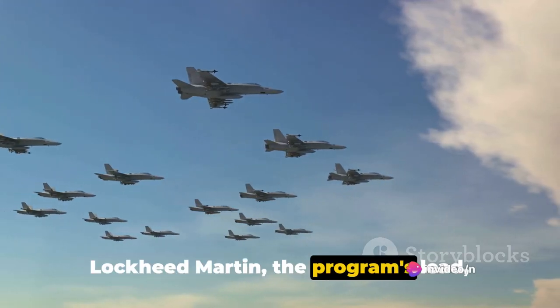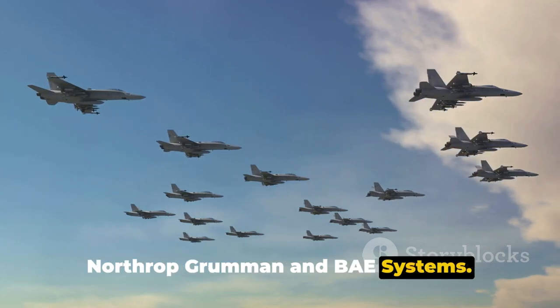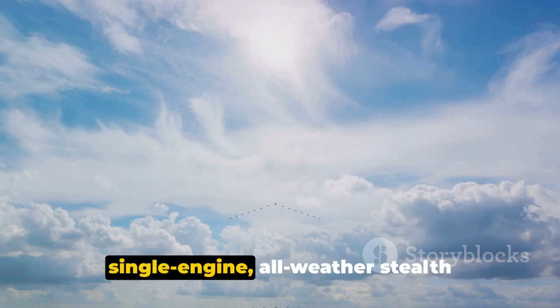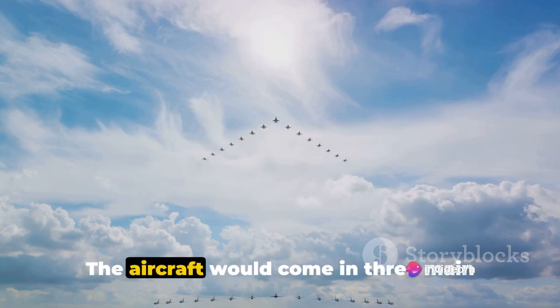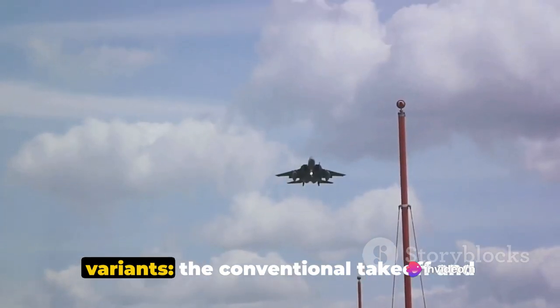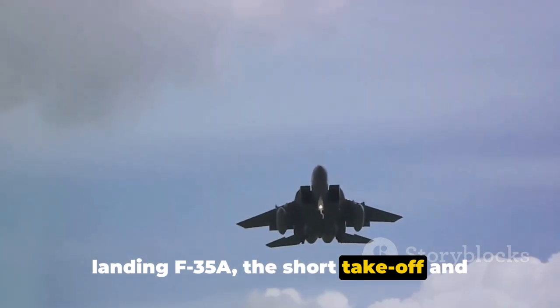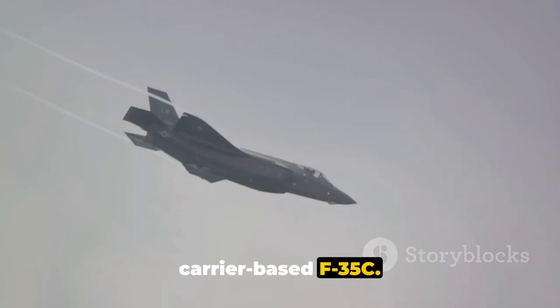Lockheed Martin, the program's lead, worked alongside principal partners Northrop Grumman and BAE Systems. Together, they ambitiously set out to create a family of single-seat, single-engine, all-weather stealth multi-role combat aircraft. The aircraft would come in three main variants: the conventional takeoff and landing F-35A, the short takeoff and vertical landing F-35B, and the carrier-based F-35C.